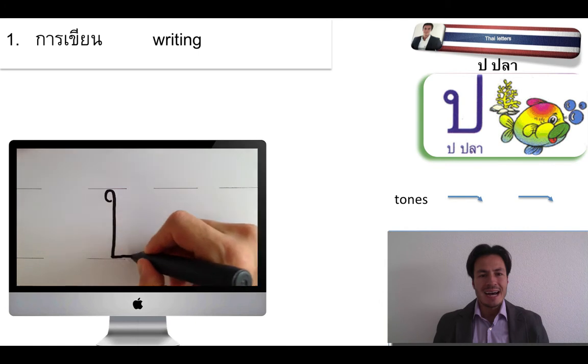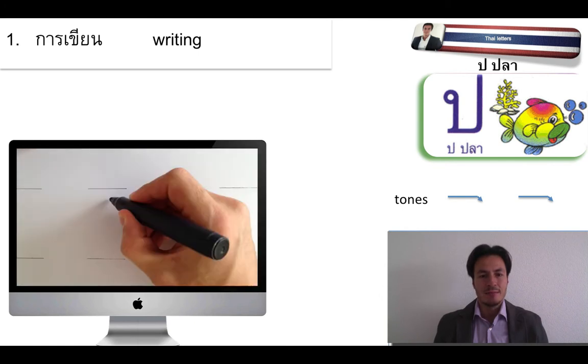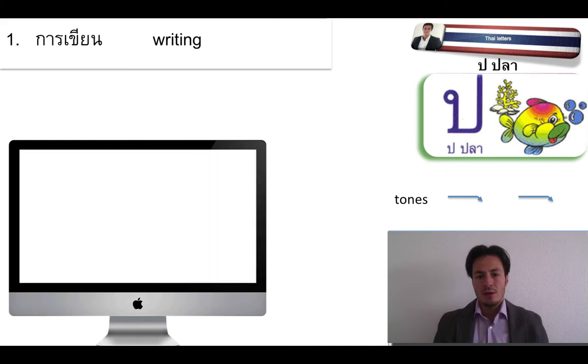Ba bla, ba bla, ba bla. Fine. You can practice this on your own on an extra sheet of paper or however you wish to do that. You can also download the exercise sheets which are available on thailanguageprogram.com.